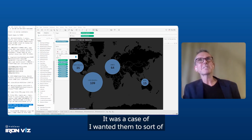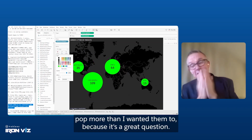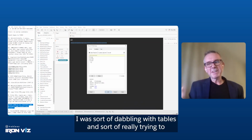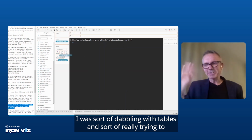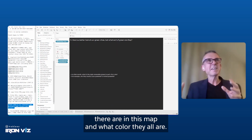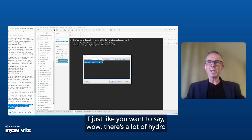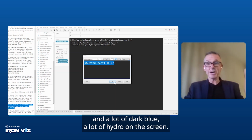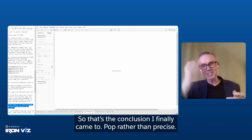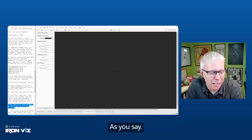It was a case of I wanted them to pop more than I wanted them to be precise, because it's a great question. And at various stages of the build, I was dabbling with tables and really wanting to show exactly how many cities there are on this map and what color they all are. And in the end, I decided, no, it's really just an effect, right? You want to see, wow, there's a lot of hydro and a lot of dark blue on the screen. And that's really all I needed. And so I didn't need a precision element for that. So that's the conclusion I finally came to. Rather pop than precise, as you say.